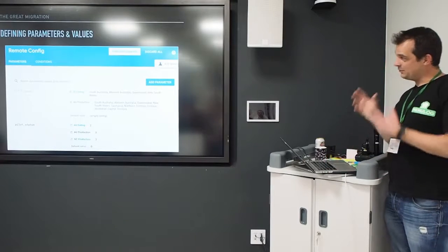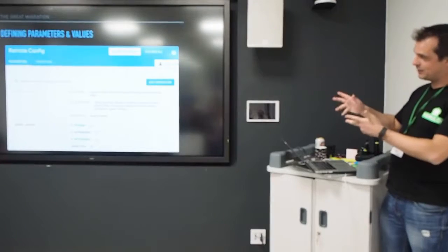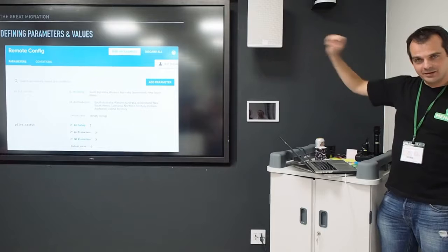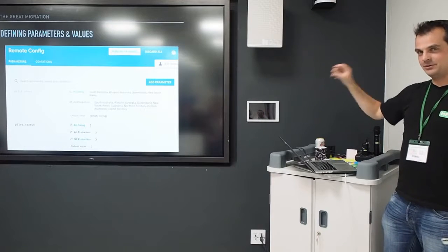One thing to bear in mind though, once you've got this console up and you're live with your app, as soon as you hit publish changes at the top, that will affect any user of your app who is launching it at that point.